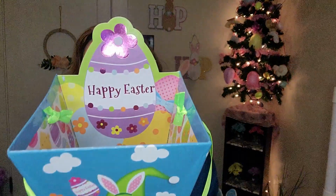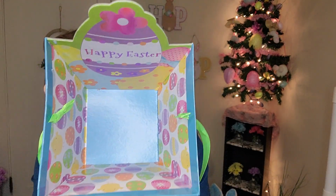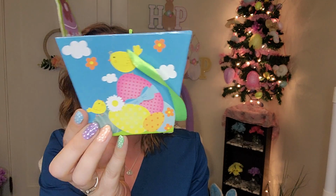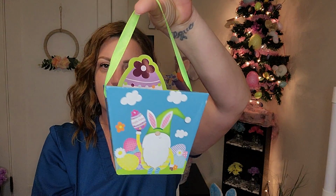I got that one I just showed you, and this one right here. Look how cute that Easter egg is. This is Happy Easter. Oh, and I didn't show you the inside of that one, but this one is super decorated with all the really cute Easter eggs. We have a gnome. Look how precious, right? And this one has a really cool green ribbon here. So my kids are older, as you know, and they're not really big into candy. They never really have been. So I got little tiny Easter buckets, baskets for them.